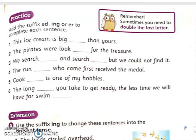Hi again. In this video tutorial, we are going to complete the unit 24 suffixes, page 53. Before doing this page, watch the previous video on the topic suffixes to understand better. On this page, there are two exercises, practice and extension. Let's start the first one.